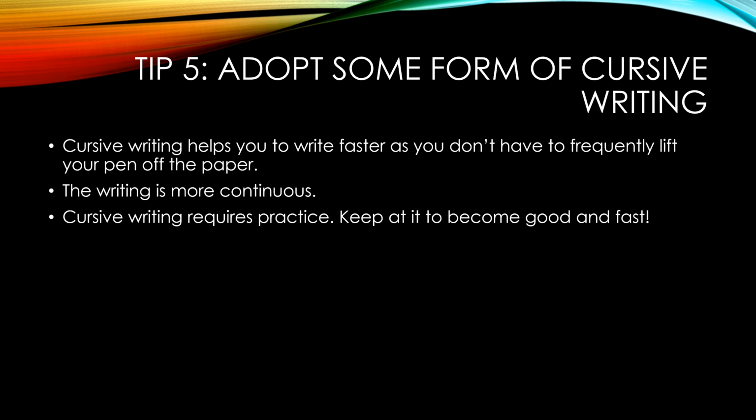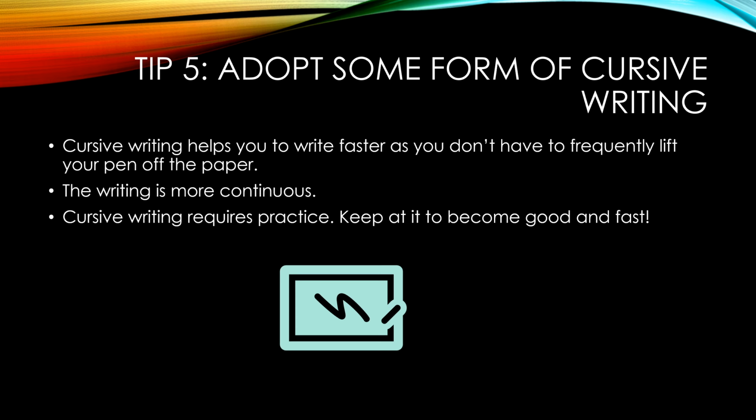Now, cursive writing, if you're new to this, requires some practice. The idea is to keep at it until you become good and fast. Keep at it, keep practicing until you get to the point where your cursive writing is faster than your usual writing. Then you know you have succeeded. And continue to use more of cursive writing, and then you'll get into the habit of being able to write faster and faster.